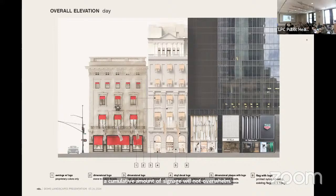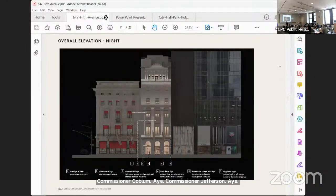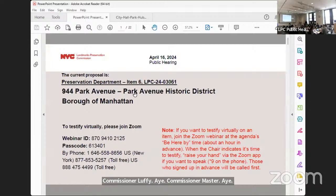Thank you. Commissioner Chen, would you second that motion? Second. Vote. Chair Carroll? Aye. Commissioner Bland? Aye. Commissioner Chen? Aye. Commissioner Chu? Aye. Commissioner Ginsburg? Aye. Commissioner Goldblum? Aye. Commissioner Jefferson? Aye. Commissioner Lutfi? Aye. Commissioner Master? Aye. With 9 in favor, none opposed, the motion passes. All right, so that's approved. Thank you. We'll move to the next item.